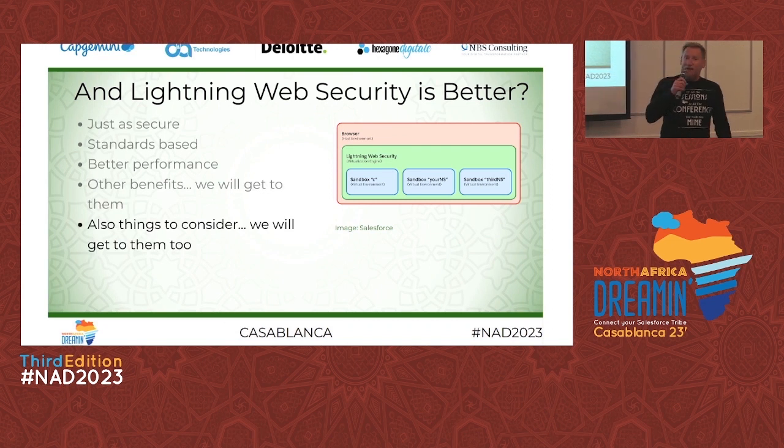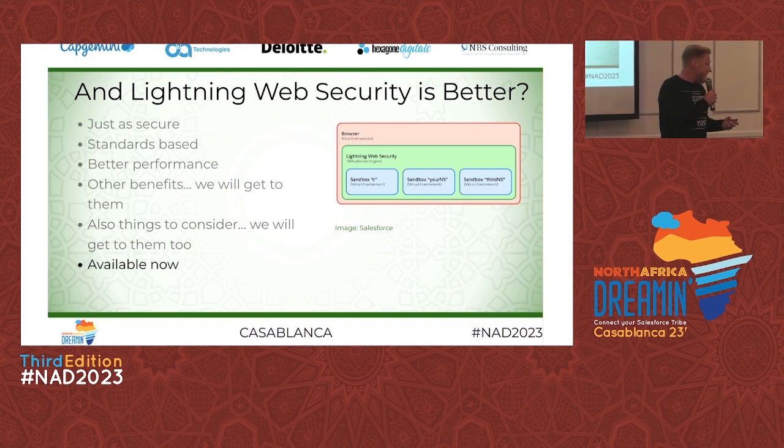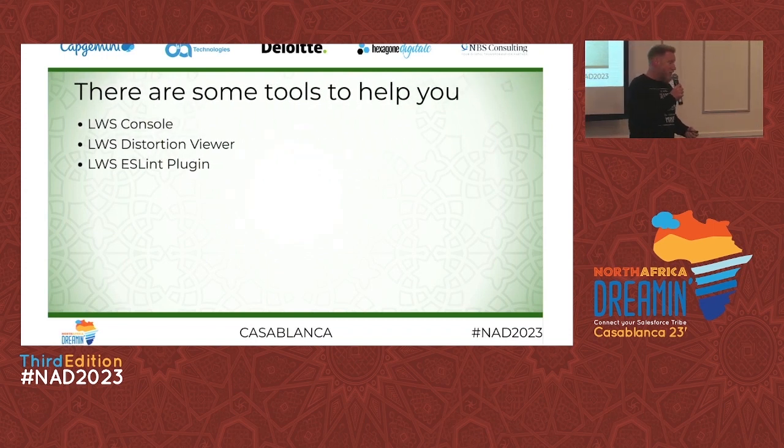And there are some things to consider depending on who you are and how you might be using it. It's who you're developing for. So let's say you're an ISV. There are different considerations to if you're an end user or a consultancy and you know the orgs you're going into. It is available now. Lightning Web Security has been around for a couple of releases, I think maybe 3? It's 2 or 3. But it's ever evolving, which is really good. And you should be using it where you can.